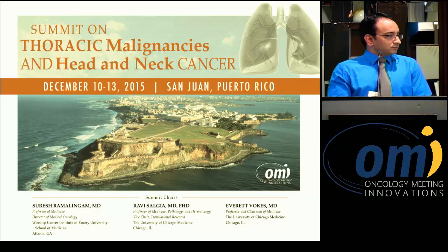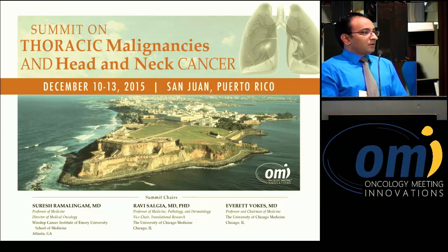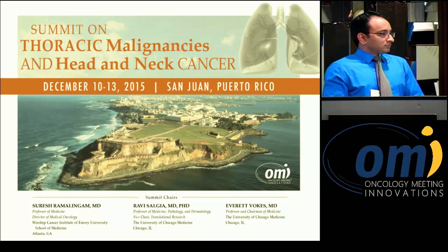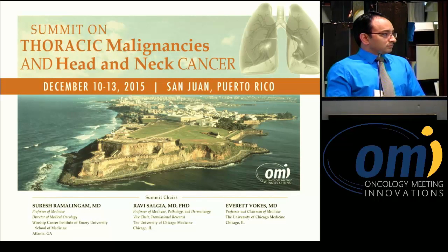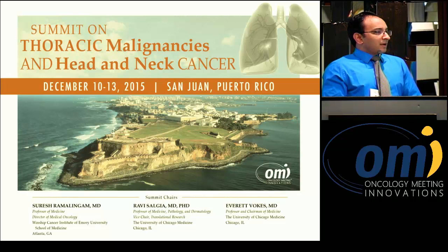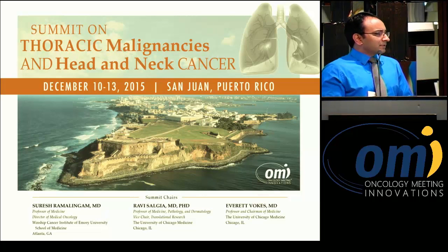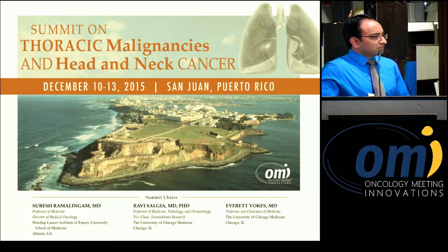So I take it these were all CT scans, or were they PET CT scans? No, CT scans. And of the 18 recurrences, how many of them were recurrences within the treatment field versus recurrences outside the treatment field? I don't have that clear data, but I think around 50% were within the treatment field. Because those are the harder ones to detect even on a CT scan.